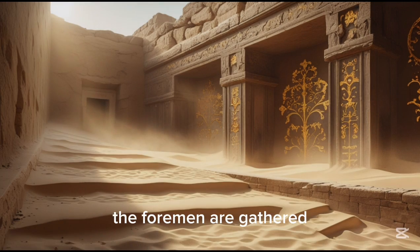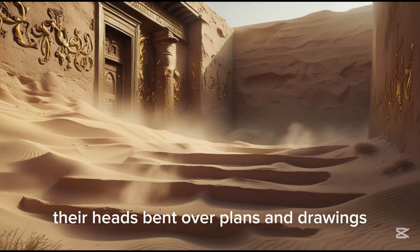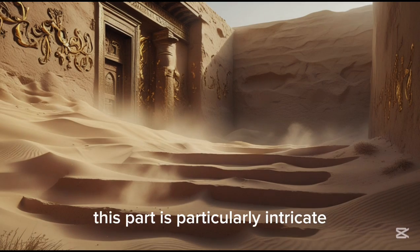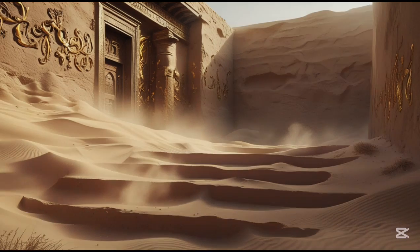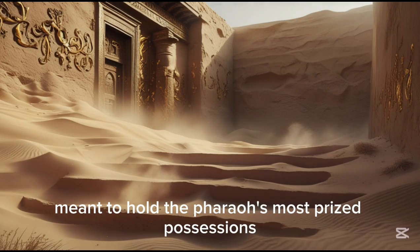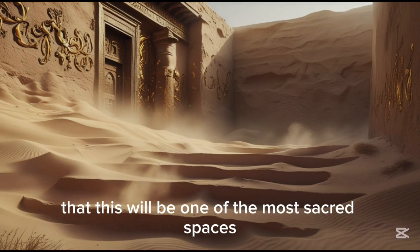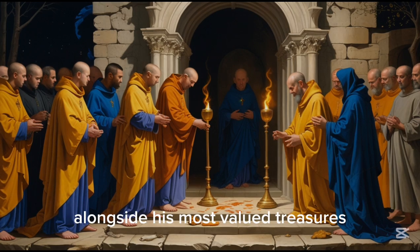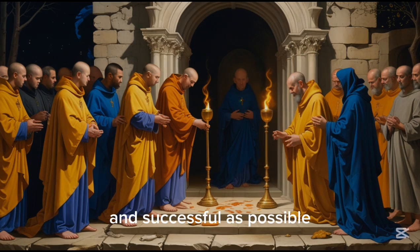The foremen are gathered in a quiet conversation with the architects, their heads bent over plans and drawings. Whispers float through the air about the tomb to be worked on today. This part is particularly intricate, involving not just the construction of walls, but the careful creation of an inner chamber meant to hold the pharaoh's most prized possessions. The workers have been told that this will be one of the most sacred spaces within the tomb, a place where the pharaoh's soul will rest alongside his most valued treasures, ensuring that his journey to the afterlife is as comfortable and successful as possible.